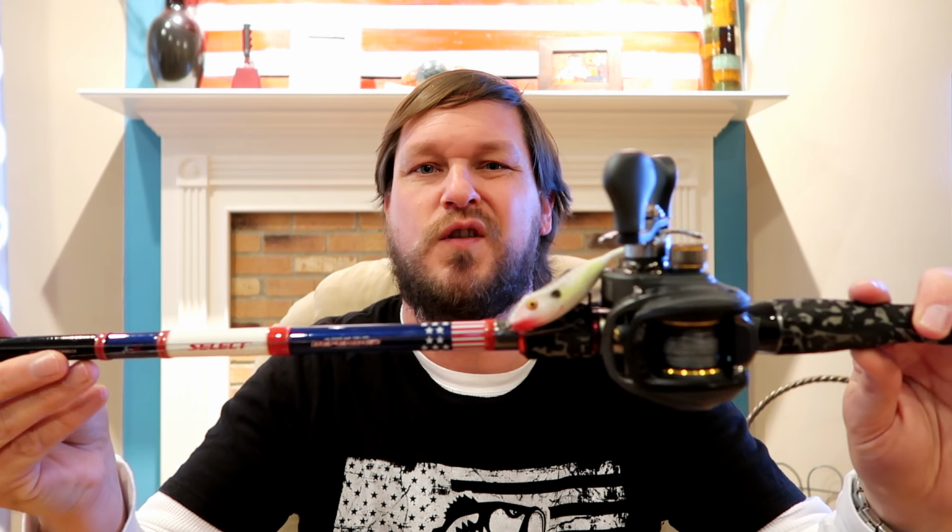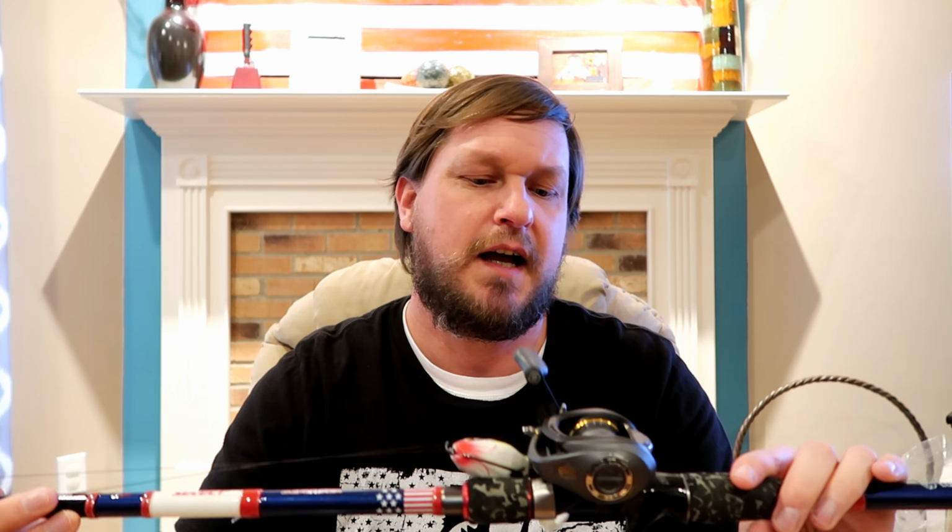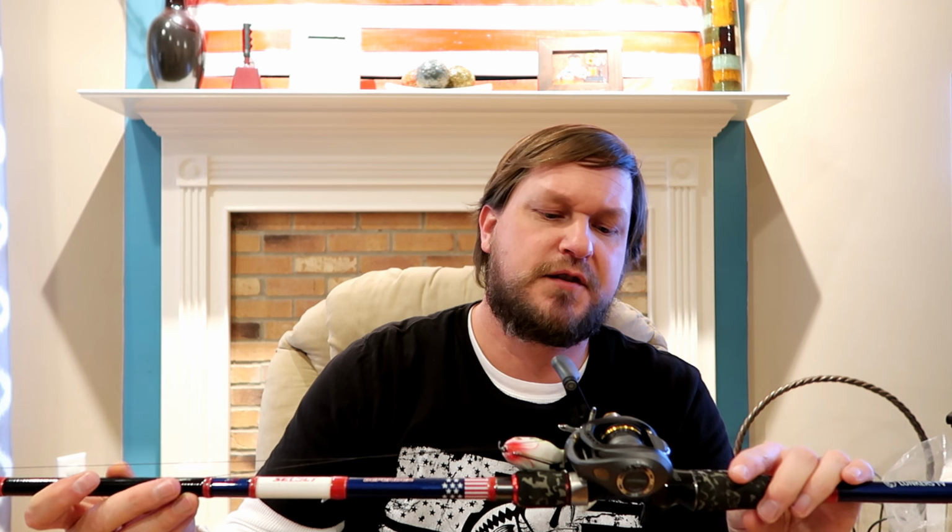It's in the 7.3 extra heavy. I have it paired with a Lew's Tournament Pro in an 8.3-to-1 gear ratio. This is only used for frog fishing. Down here in the south, you can pretty much frog fish for 9 or 10 months out of the year. So this rod and reel gets a lot of use, because I really like topwater fishing. I really like frog fishing.